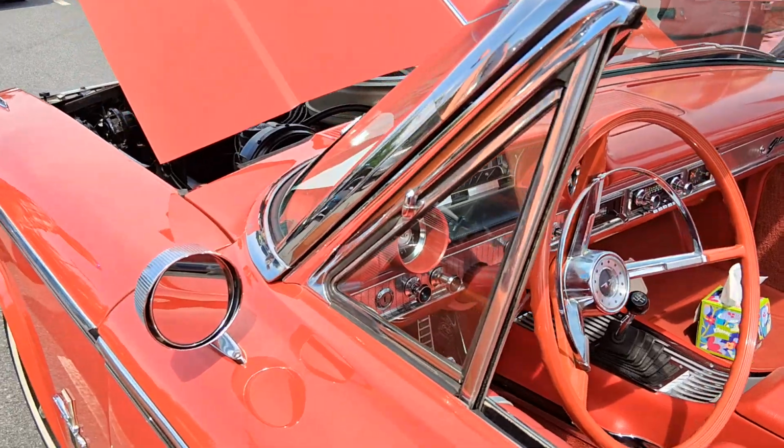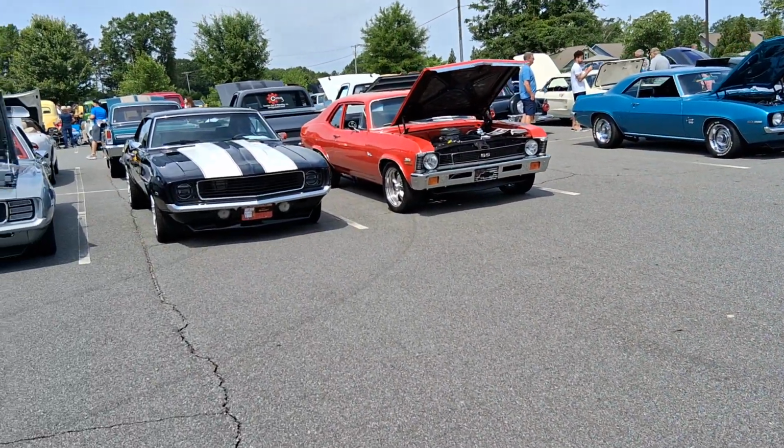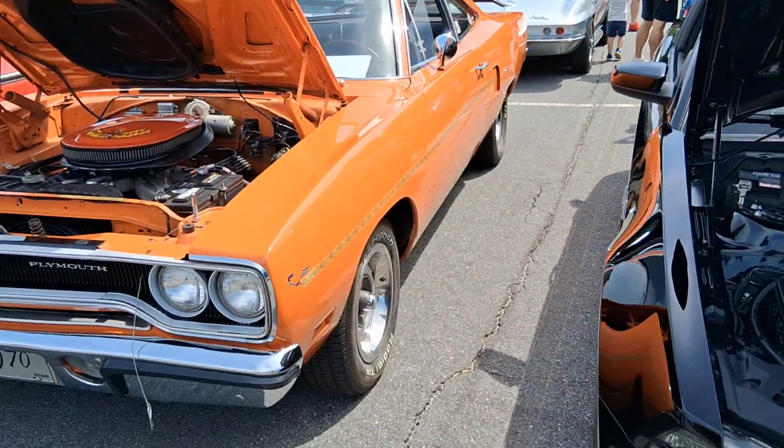That's hard to remember. I remember I bought one for my Falcon. It was a 4-speed for a 6-cylinder, the Dagenham. It was known as the Dagenham, made in England. It was a pretty cool tranny for a 6-cylinder.